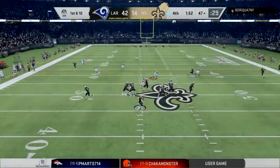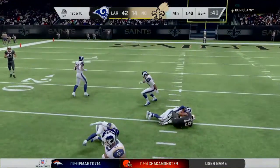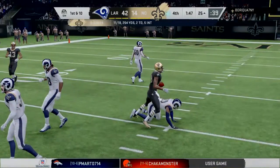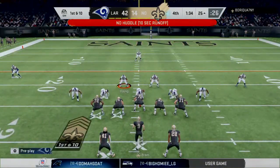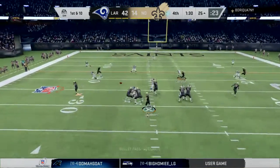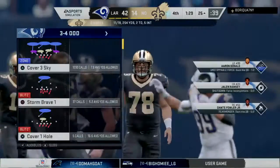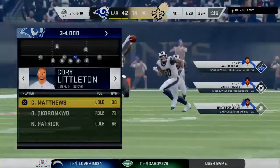So after the INT, it's Brees. This is caught by Gibbs. And they're able to work this to the 25 before it's all said and done. A good pickup there at 22. Brees is going to throw, and this will be incomplete. Physical play on the football there, and it's second down.